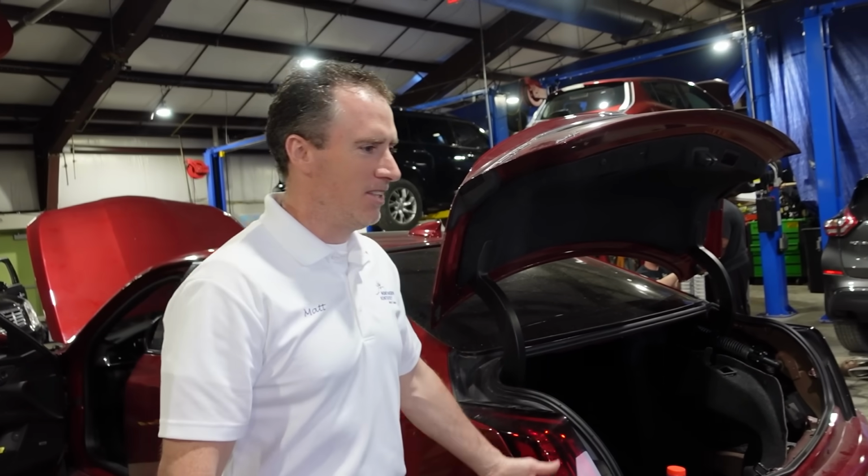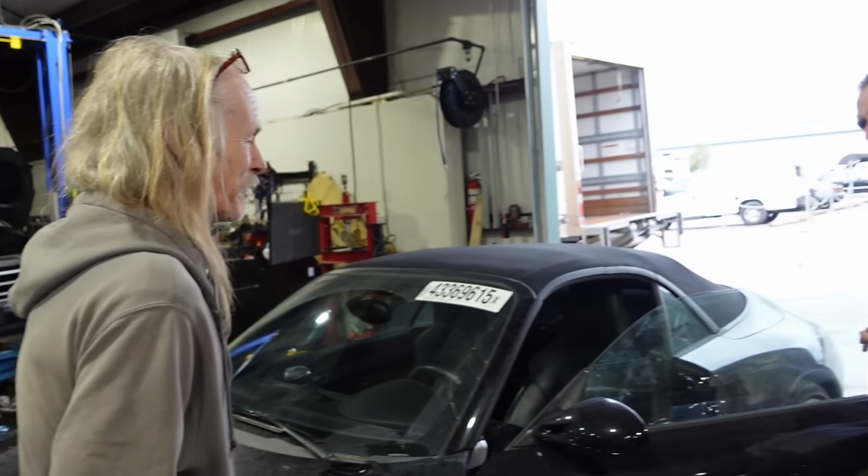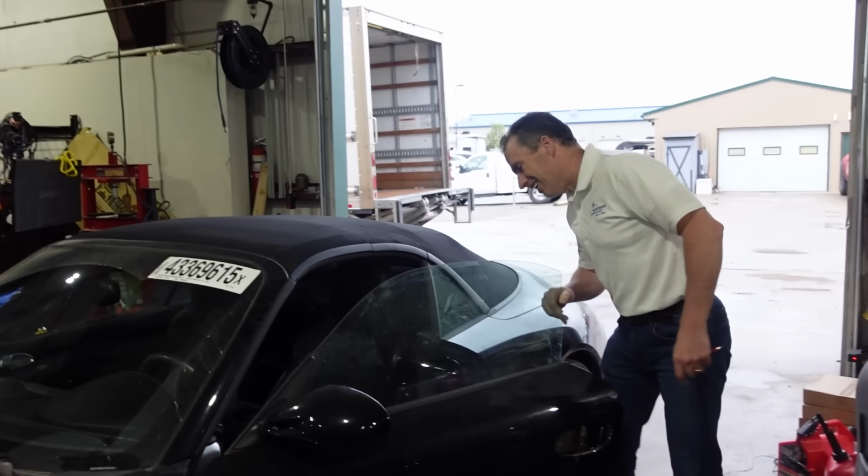So you got the 911 in the building. What are you doing on this bad boy? Trying to fix the door lock cylinder. I see you got the door all tore apart, or at least you got the handle out of it. It's not easy on a Porsche. They don't want people stealing these things, do they? Oh yeah, you got it.